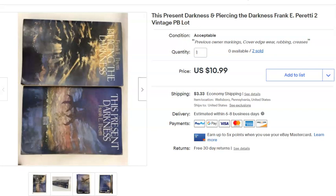This Present Darkness. I paid $1 for the pair of these, and they were actually here for a while. I don't know how long I had them here, but I had two lots of these. I listed it July 11th, sold July 24th, and I got $10.99 plus shipping for these books. Okay, next. Piercing the Darkness. Next.